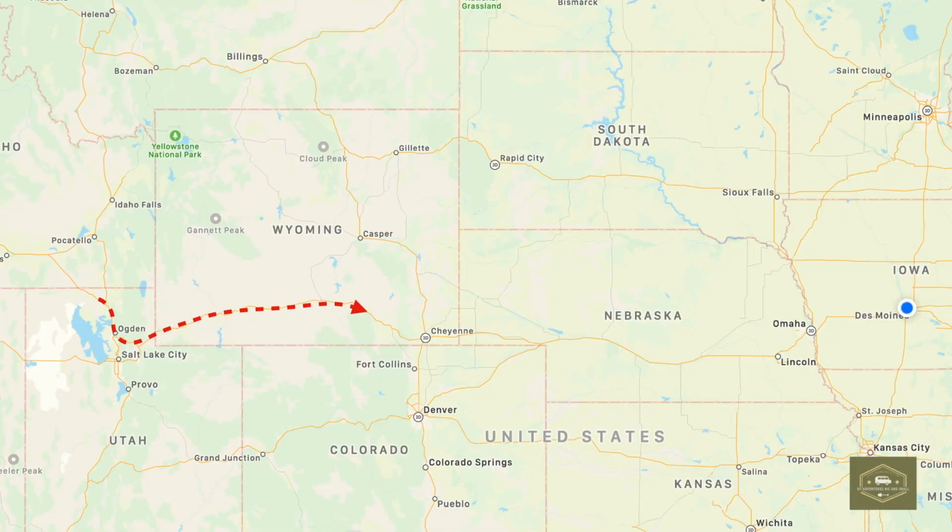Well, good morning. We're on our way home. We have 280 some miles to go, and this is the final day of our trip. I think it's been a great trip. There's a lot of stories we're going to have to tell people when we get back. A lot of little adventures.